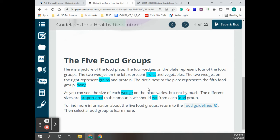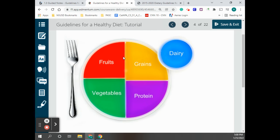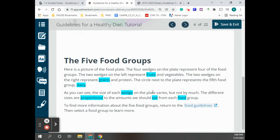As you can see, the size of each wedge on the plate varies, but not by much. The different sizes are proportional to the amounts we should eat from each food group. To find more information about the five food groups, return to the food guidelines. Then select a food group to learn more.